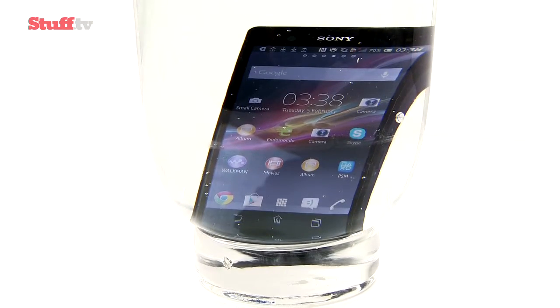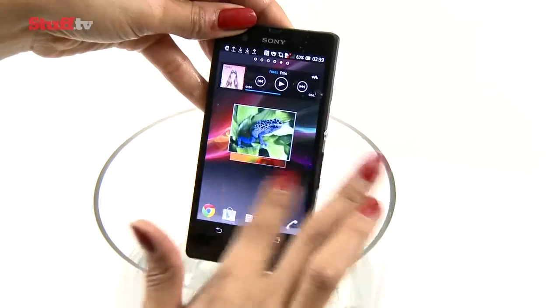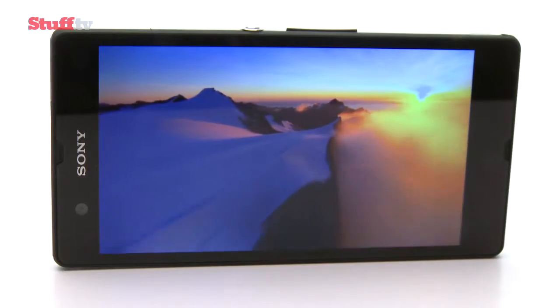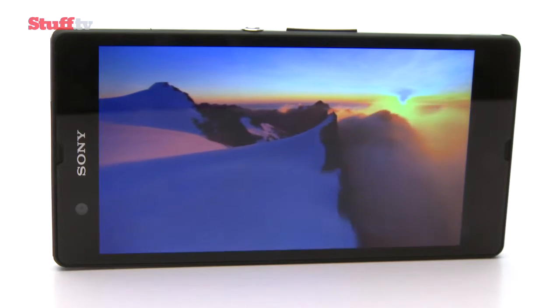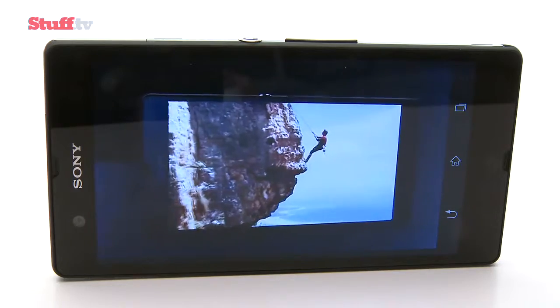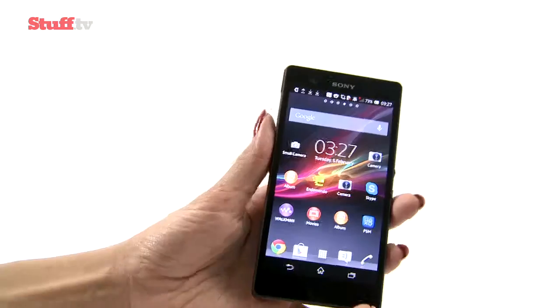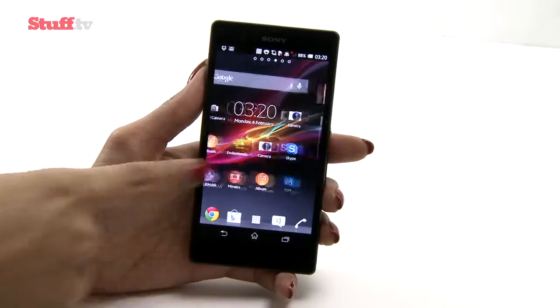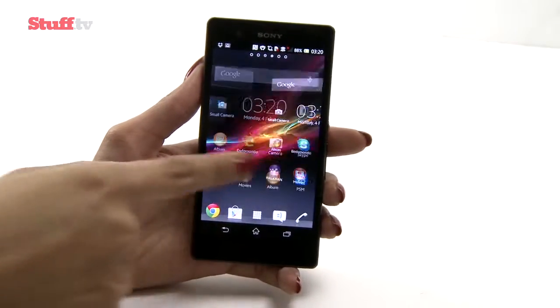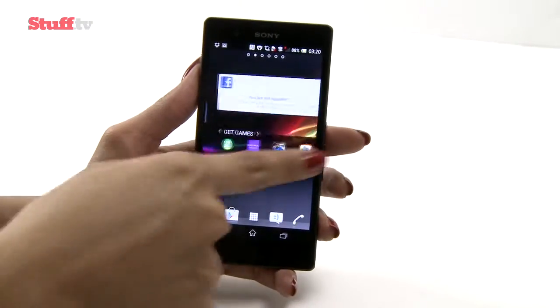The Z can spend up to half an hour submerged in a metre of water, and wet finger tracking means splashes of water won't confuse it. The Z's 1920 by 1080 Reality display, powered by Mobile Bravia Engine 2, is a serious bit of eye candy. Colours are vibrant, contrast is top-notch, and home screens look crisp. Text is beautifully rendered too, putting the Galaxy S3's 720p display to shame, but viewing angles will disappoint.